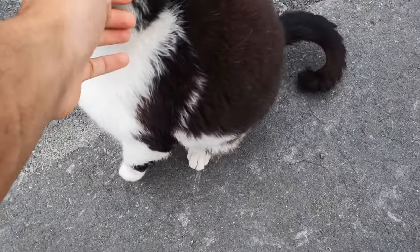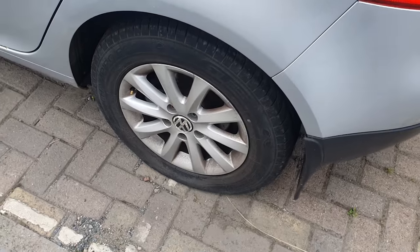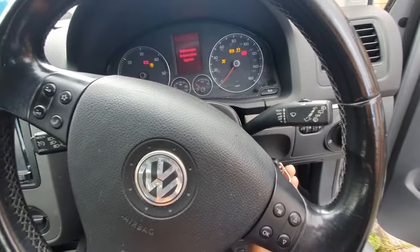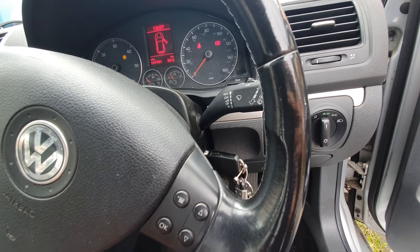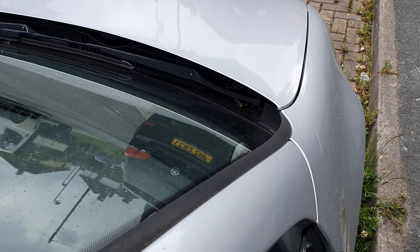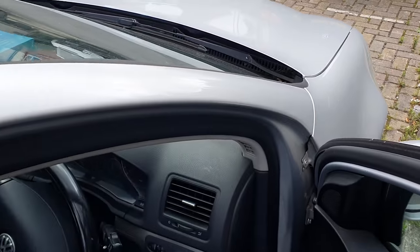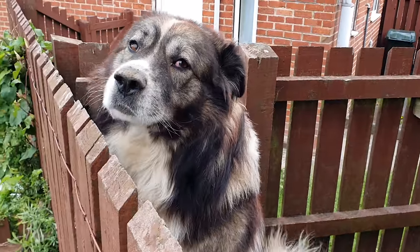Hello, big black and white cat. My favourite car. My tyre's flat. Bismillah ar-Rahman ar-Rahim. First click. Oi, oi, oi, that does not sound good. The dog's calling me. Come up here, big boy. He's a big boy.